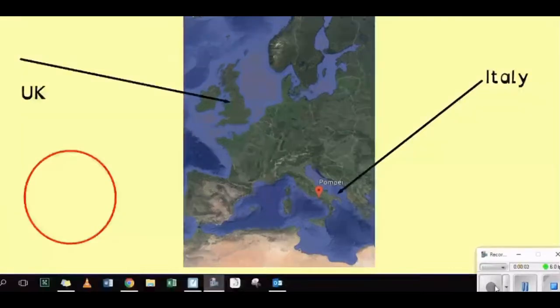So now that you've had a look at using Google Earth at where Pompeii is, we'll have a look in a bit more detail. So here you can see the United Kingdom where we live. We are just about here. And Pompeii is situated in Italy, the country of Italy, which is over here.